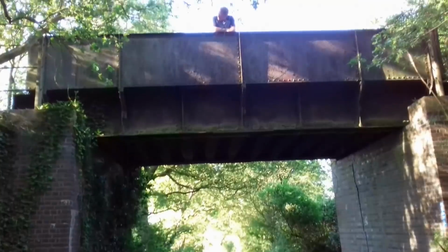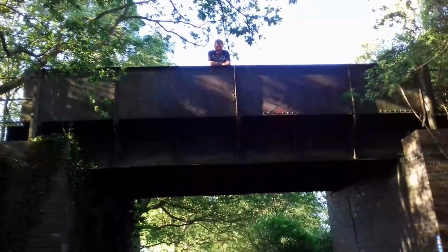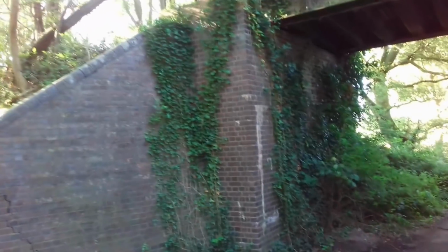That's the bridge that we're on top of. Rob, climb up and give us a wave. And there we are. There's Rob. So yeah, proof that we did camp up there. It's not bad. Camping on an old railway bridge. There you go. It's a bit different, isn't it?